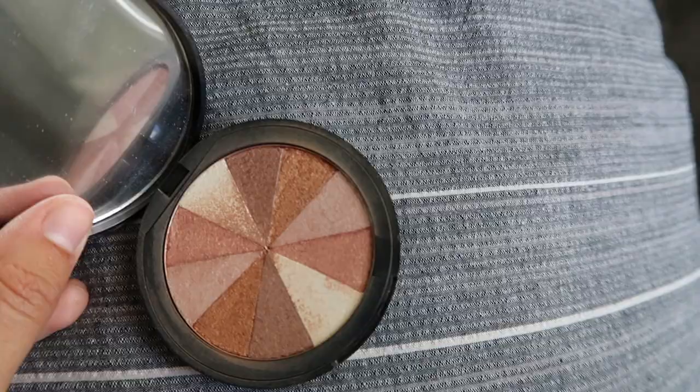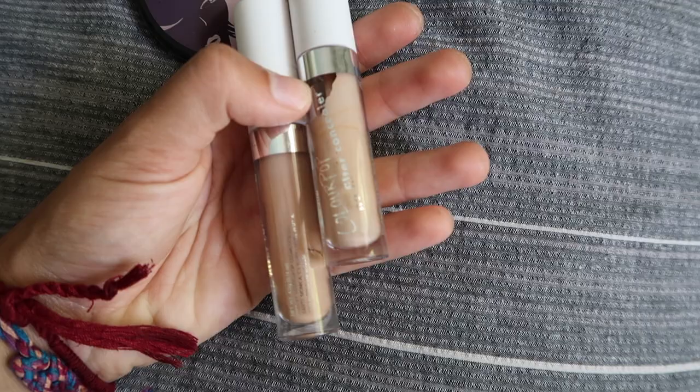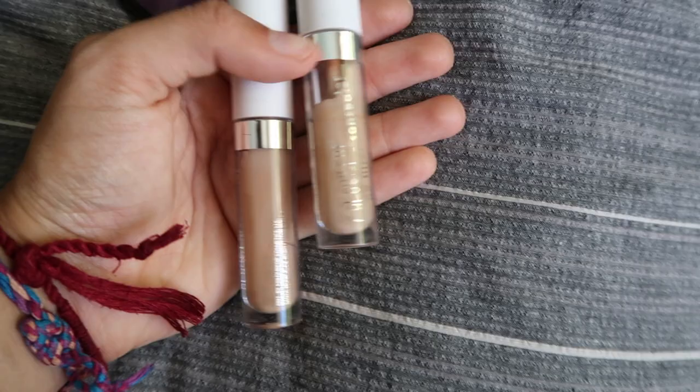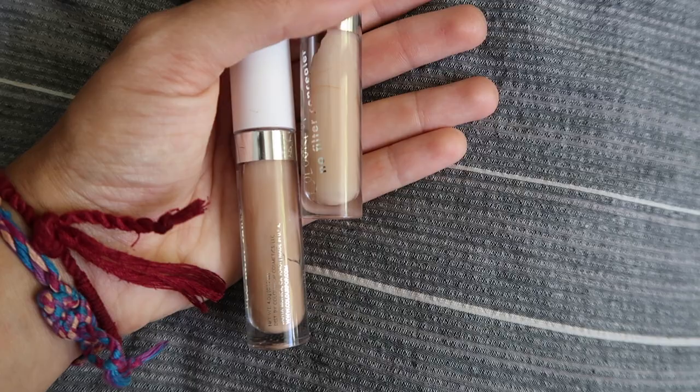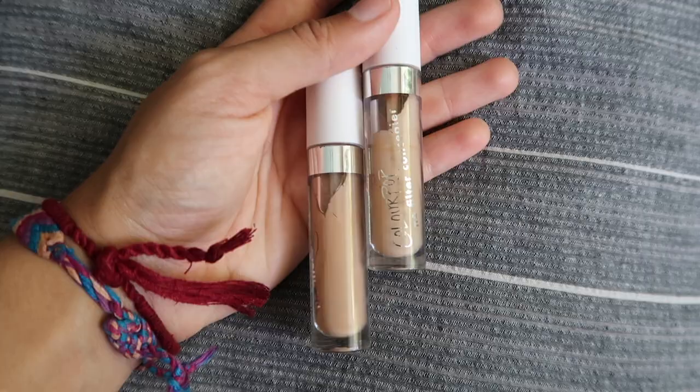So that's gonna go. I have these two Colourpop concealers. I'm keeping one of the ones I got, which is in the shade Light. But these just oxidize so badly on my face. This one's never been used, and this one I've only used once. This one is in medium, and this one is in medium tan. So yeah, I think I'm gonna see if anyone wants to have these, because like I said, only one of them's been used once, and I feel like I shouldn't chuck them away.